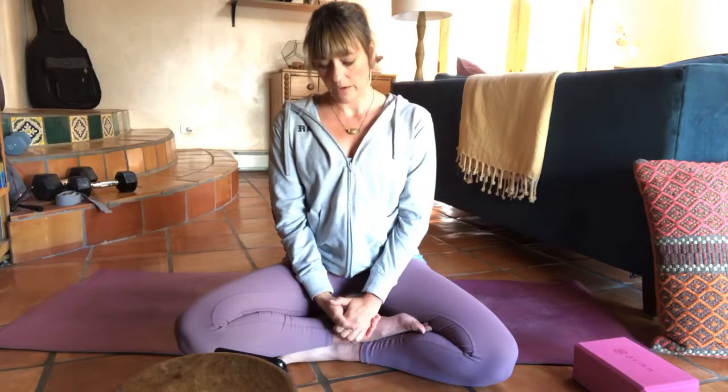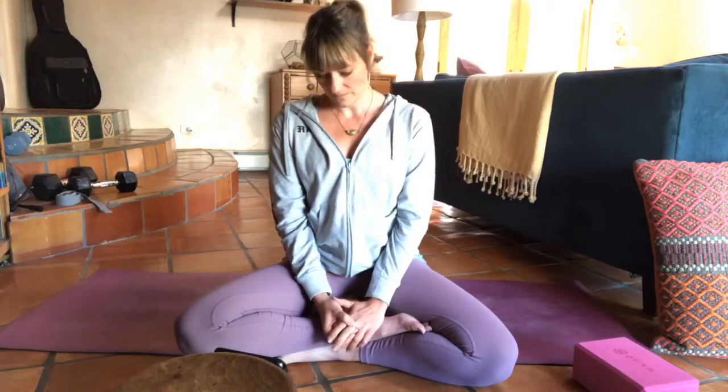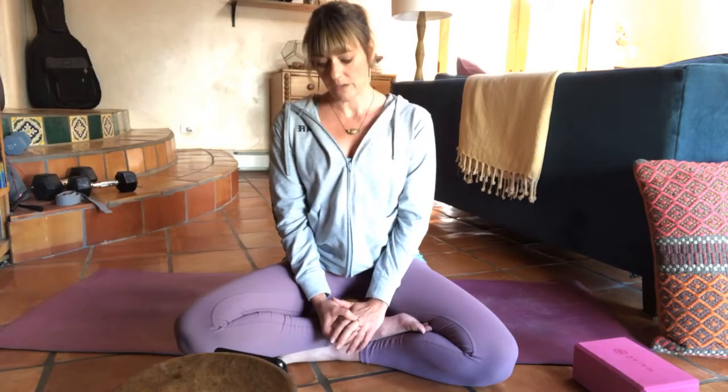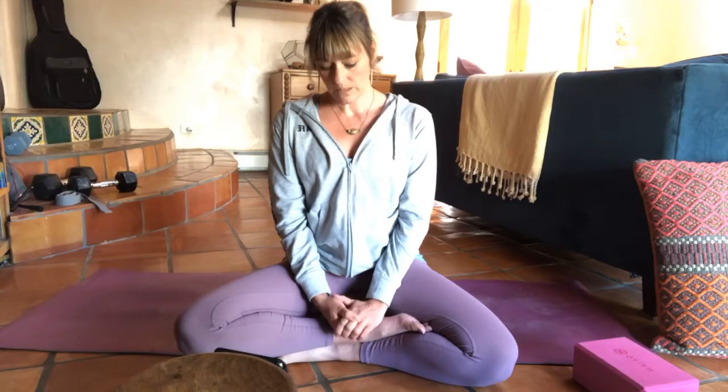Feeling the feet now from the inside out, noticing the sensations here, tingling, pulsing, vibration. And widening your attention now to feel the whole body, the dance of sensation moving through you.